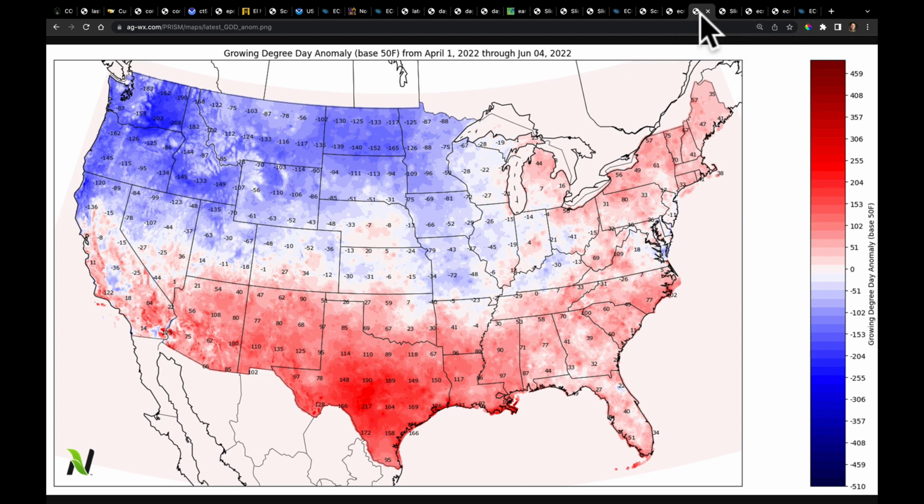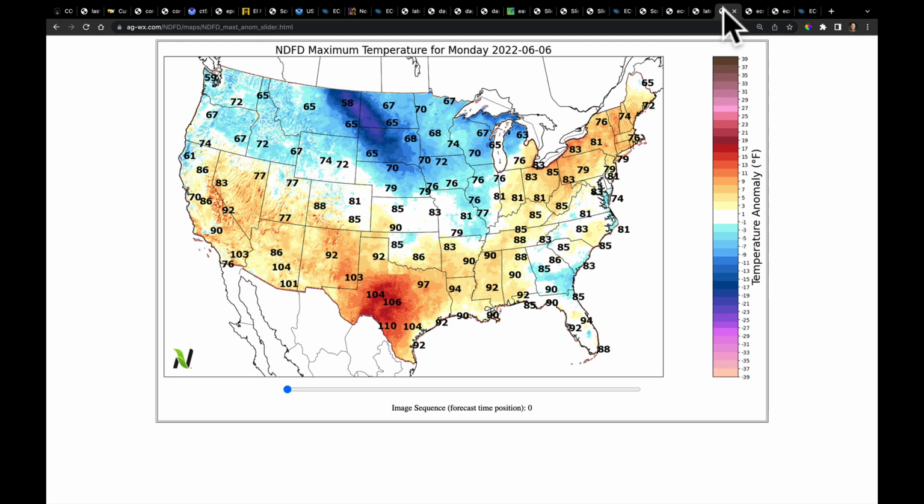On the temperature side of this, let's talk about that before we do one last long-range outlook here. From April 1 through June the 4th, which is the last day we have the data available to us, we can see we're generally running here across North Carolina a surplus in GDUs, okay? We're way below average in the central and western Corn Belt, the northwestern Corn Belt, getting all the way to the northwestern United States. In fact, parts of the Columbia Basin are off by about 200 to 250 GDUs right now.